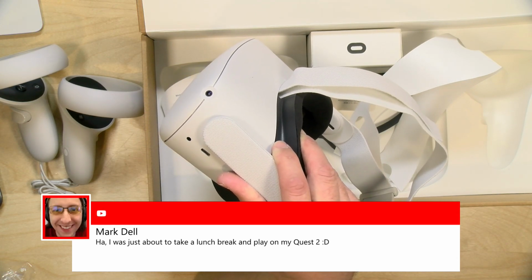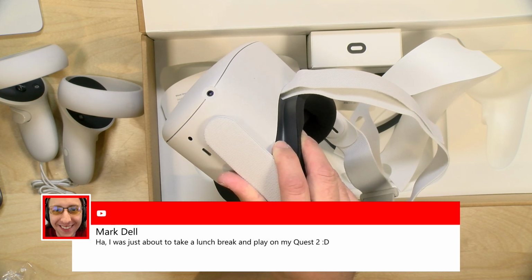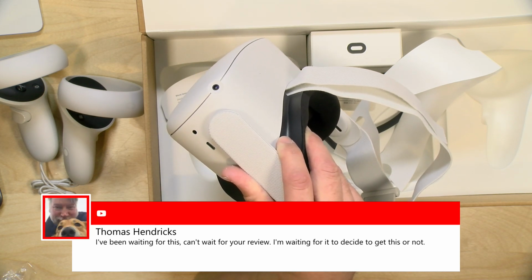How are you liking it so far? I've heard nothing but good things so far about this. Thomas Hendricks is deciding whether or not to get one.